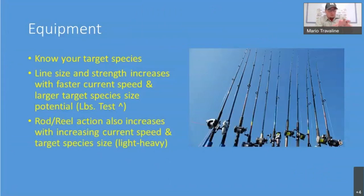I know it's a wordy slide here, but with faster current speed and larger target species, you need to increase the rating on your pole, to heavier action and bigger pound test line. There are a lot of things I've learned over the years working with the DNR. Some of the river backwaters, and even just off the main parts of the channel, offer some really good bluegill sunfish fishing, and you don't need super heavy catfish rods to do that. So it's going to vary depending on the current speed and the size of the fish you're after. So don't be afraid to use your lake pole in the river, and don't think that you need to buy whole new setups depending on what you're trying to catch.